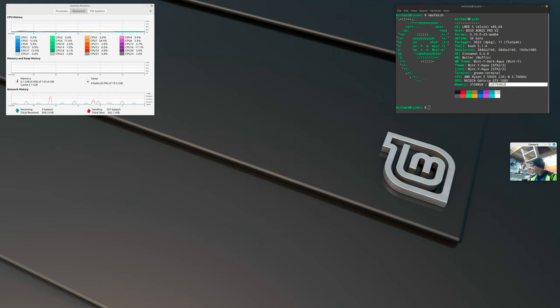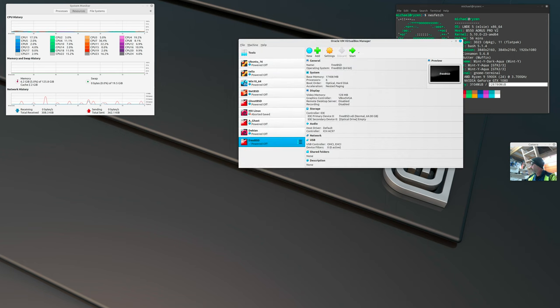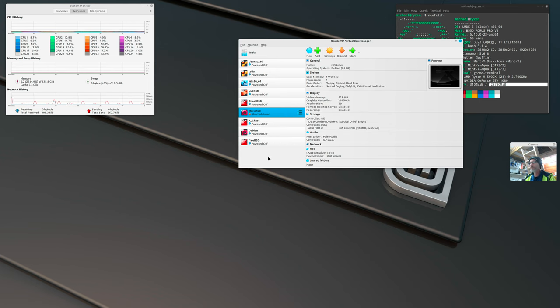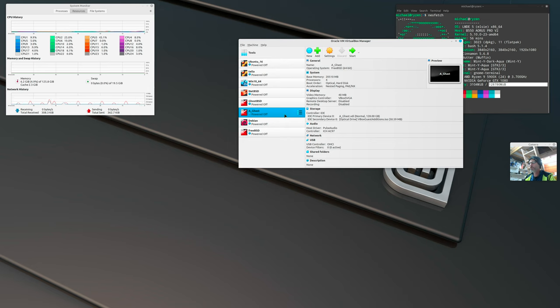Let's get a virtual machine running. Now, as you can see, I've got a lot installed. I might actually delete that one. Remove. Delete all files. And I might also remove that one. Delete all files.